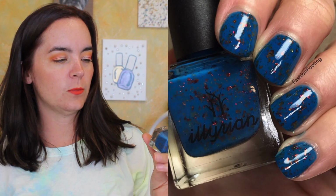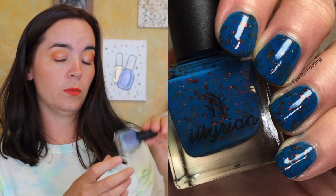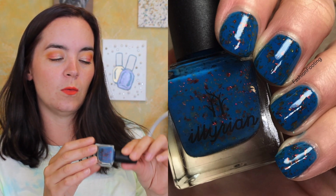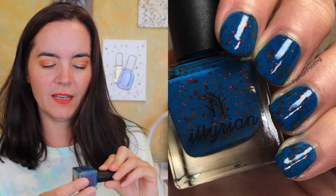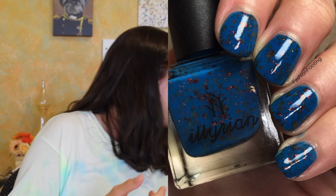For the letter I, we have 2 options. I Love Nail Polish and Illyrian. This is from the April 2019 polish pickup. This is called Temptation. This is the only Illyrian polish I have. And it's a really beautiful blue with green to gold to orange shifting flakies. Is Illyrian still around? I feel like I haven't heard anything about them in a long time. I definitely know a lot of these brands are not still around.